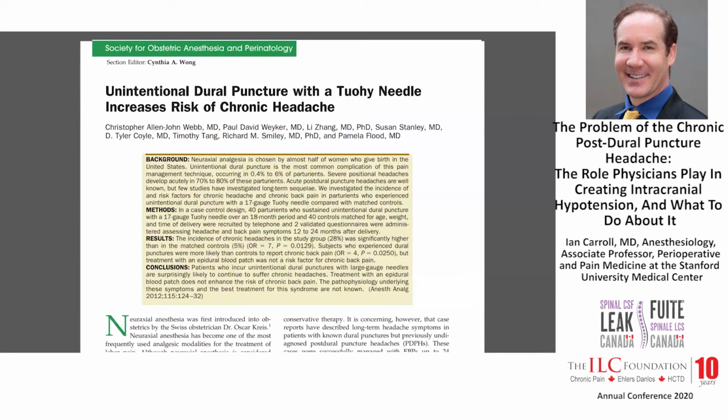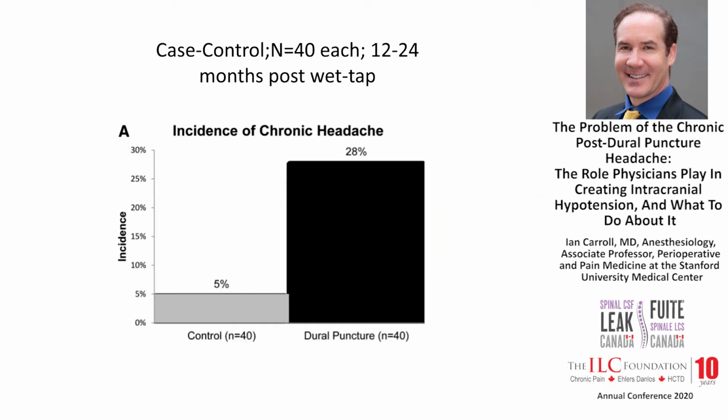How common are these problems? One of my colleagues here at Stanford, Pam Flood, was an obstetric anesthesiologist before doing pain medicine, and she published this paper when she was working on the labor and delivery unit at Columbia University in New York City. She looked at 40 women who had known accidental dural punctures, and 40 women who had epidurals placed the same day for labor and delivery without an accidental dural puncture. So 40 control women underwent labor and delivery with an epidural without an accidental puncture, and 40 women underwent the same procedure for the same reason, who differed only by the fact that the needle was accidentally placed a little too far and they were given a dural puncture.